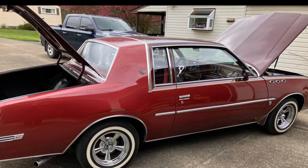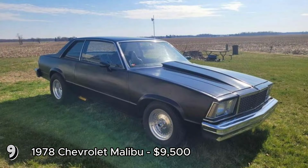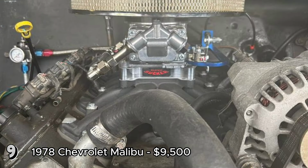with a stylish look. The 1978 Chevrolet Malibu, listed for $9,500, presents a classic appeal with its black exterior and updated mechanical components. The vehicle boasts a cammed 5.3 carbureted engine and a mildly-built TH350 transmission, indicative of significant performance upgrades. The seller highlights recent enhancements, including strange engineering brakes, Viking Crusader shocks, and Moroso springs. However, it requires alignment and a new driver's side ball joint, which potential buyers should consider.